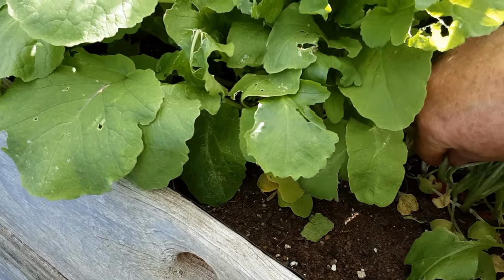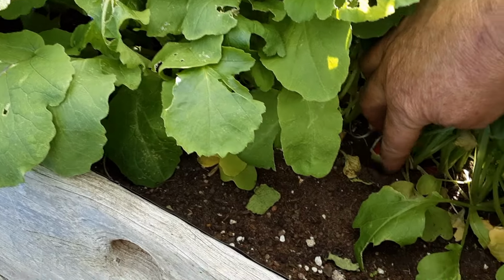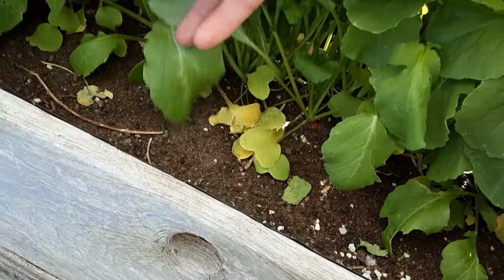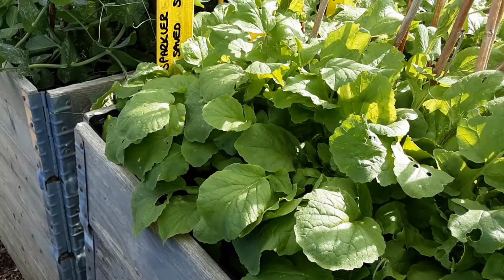But there's some nice radishes in here now. Where's my finger? Point at me finger. Need to take these before they get too woody.